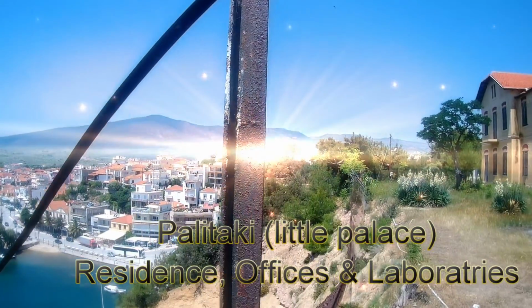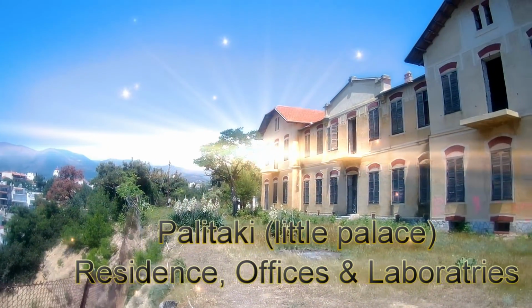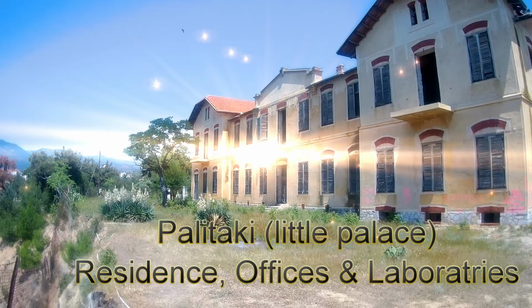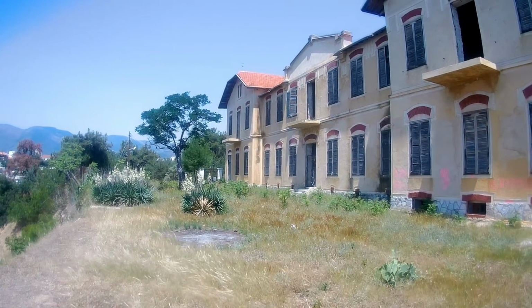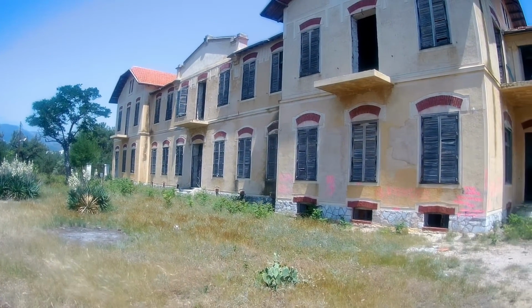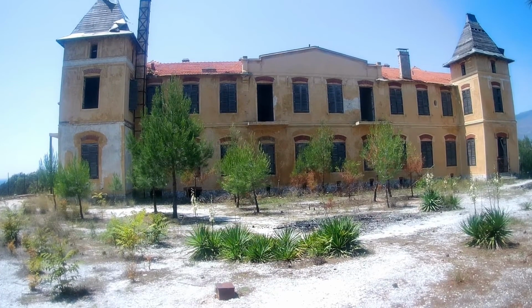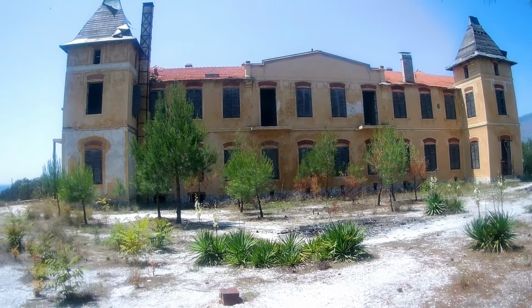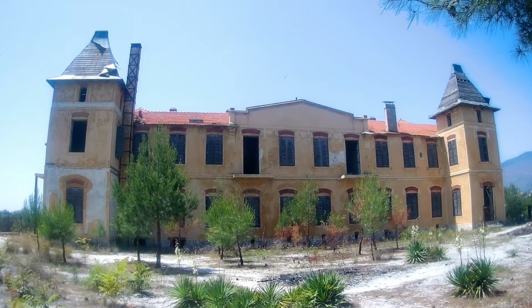Palatakis is an impressive building, with towers on its edges, which made the locals give it this pet name. It is a two-story rectangular building and is considered a sample of eclectic architecture, the work of the architect Pietro Arrigoni, with strict symmetry and influences from Central European currents.